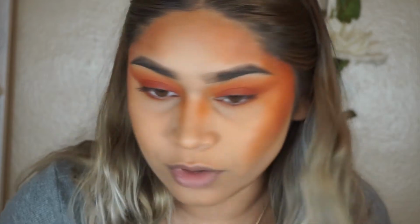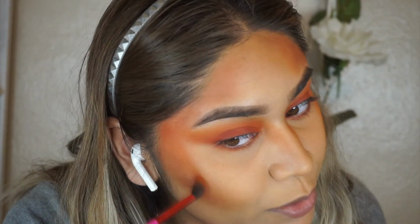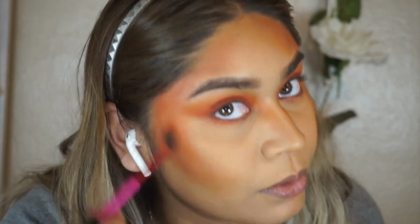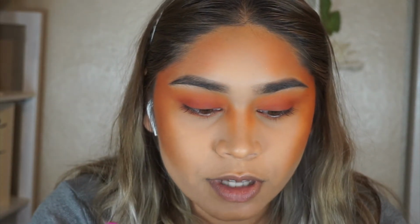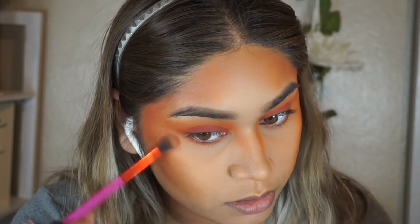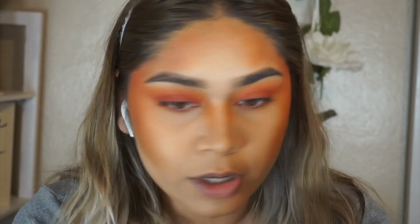Alright, I think that's enough red. Now I'm gonna go back in with the orange. I'm a little bit afraid right now. Okay, though. It's okay. I think no. Oh. I'm gonna go back in with my sand shade. And I'm going to try to soften up the edges and make them a little bit lighter. So I'm just going to put it right here, in here. I don't think it's working.